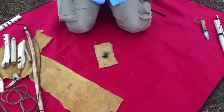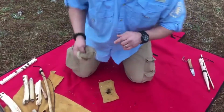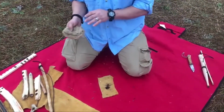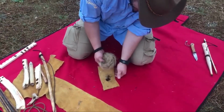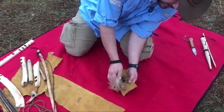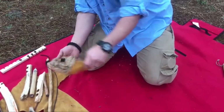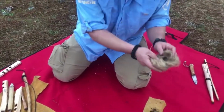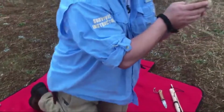Now the kit also comes with a ready-made tinder bundle. Transferring the ember can cause us a problem, so we want to try to get the tinder bundle ready, and then with great care and great control, we're going to barely put this over the top, flip it right into it, and then we're going to do what we call tacoing it, which just basically means kind of folding the jute twine around.